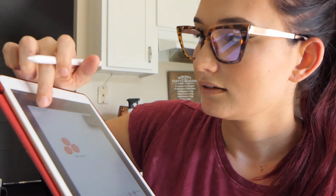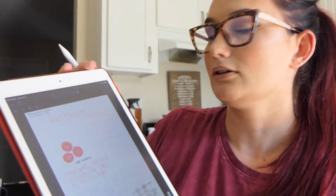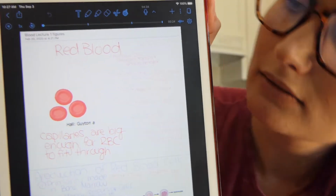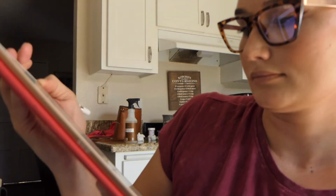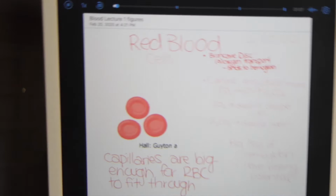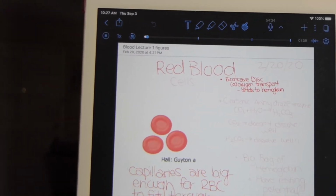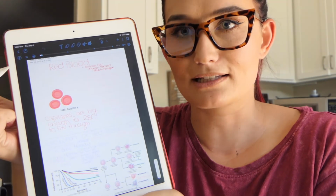Let me get it. Okay. You can also make it twice as fast. So if this makes sense. Hold on. I'm writing something. So you can see that I'm writing the biconcave disc with what he's saying. So it's really helpful when you can go back in and redo your notes, and you can put it at 1 time as fast as he was talking.